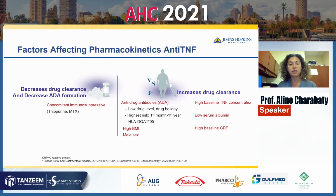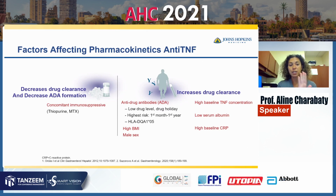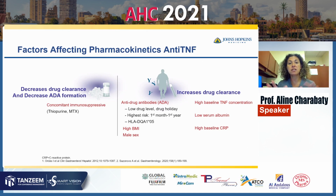Second, we have the problem of developing anti-drug antibody. We can use an immunomodulator to prevent that. But the thing that we have learned in recent years is that the higher risk of developing anti-drug antibody to anti-TNF is in the first year of use. And there might be a genetic component to that, which is the HLA-DQA1*05.